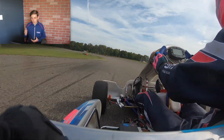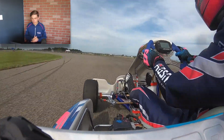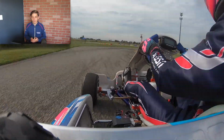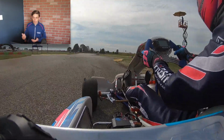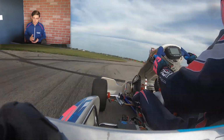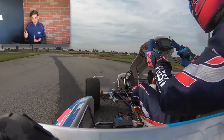If you don't block, you're going to get passed. If you overblock, you'll probably get passed either way. So at this point, try and block as hard as you can without scrubbing as much speed as possible. The biggest thing you have to watch out for, though, is when you're driving down the inside of every corner, you're going to get a lot of lag on your tire, and that is really going to affect your run in those last couple corners there.